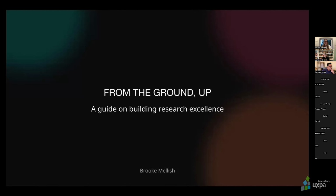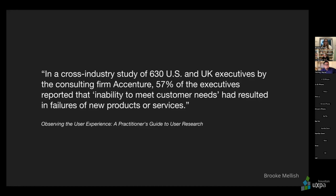So as Zach said, we're going to be talking about your guide to building research excellence from the ground up tonight. So I'm just going to start here with a cross-industry study of 630 US and UK executives by the consulting firm Accenture. 57% of the executives reported that the inability to meet customers' needs has resulted in failures of new products or services. So this is really important. This speaks to the business need for research and why we should be doing it.